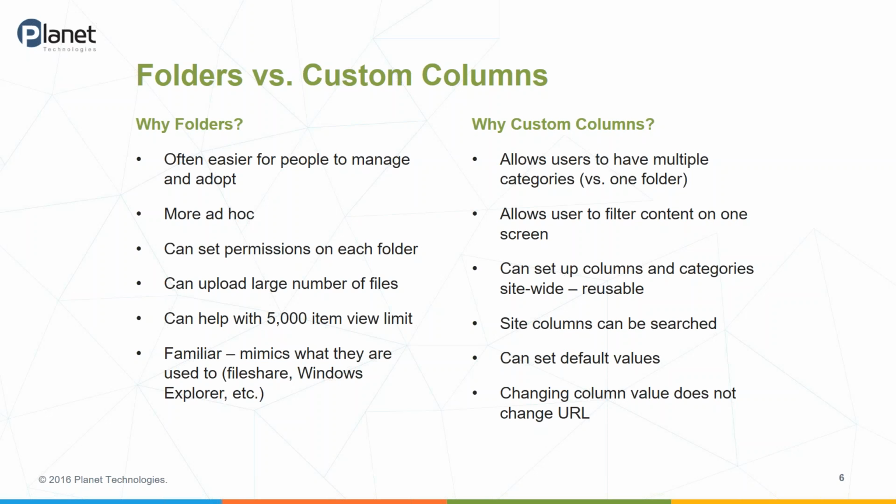Again, the number one reason I hear for folders is that it's very familiar. People are used to using a file share with a folder structure. They're used to using Windows Explorer on their own computer, so they just want to take that file structure and put it into SharePoint. Now on the other side of the house, you always hear the argument for custom columns.